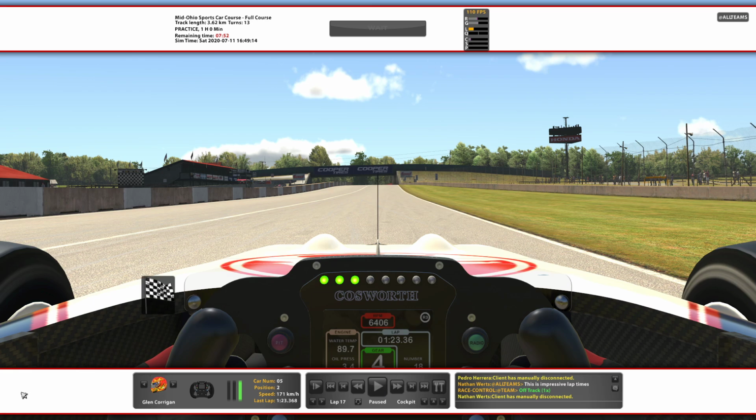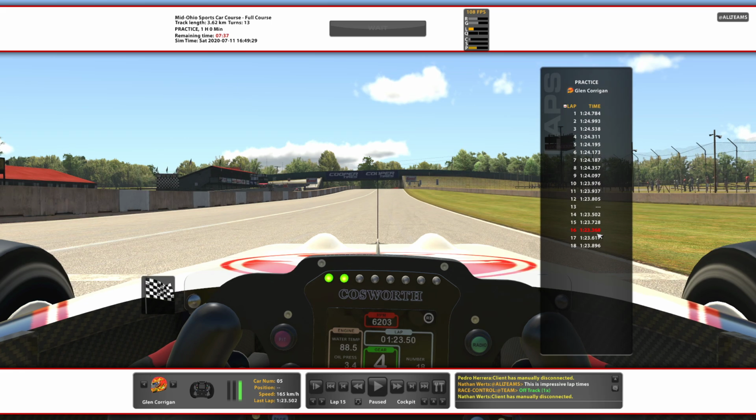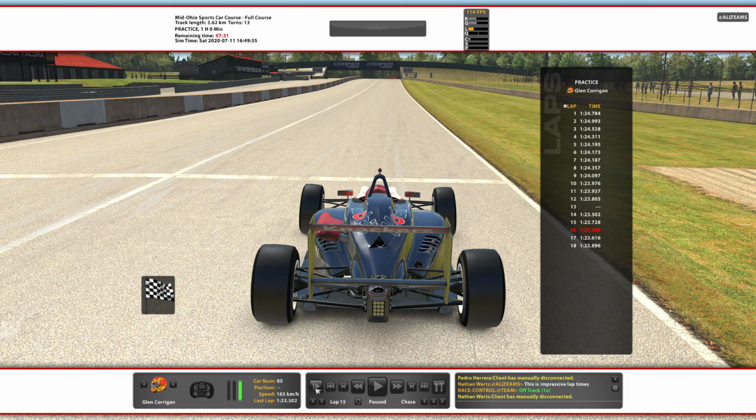So as you can see, it's quite loose, but in me losing the rear end just slightly there wasn't affecting my times too much. If you're too aggressive with this car, it's either going to spin or you're just going to see your deltas go to dark red. So let's have a look at a lap in slow motion.